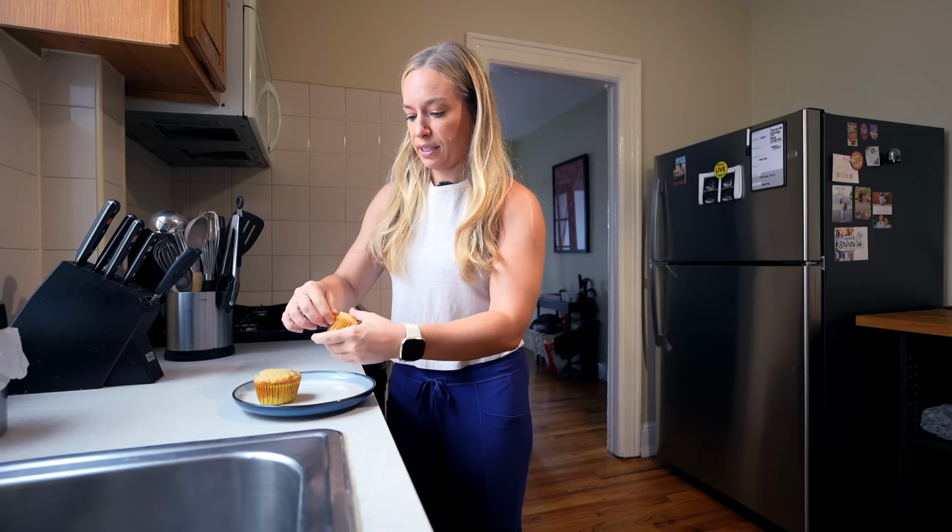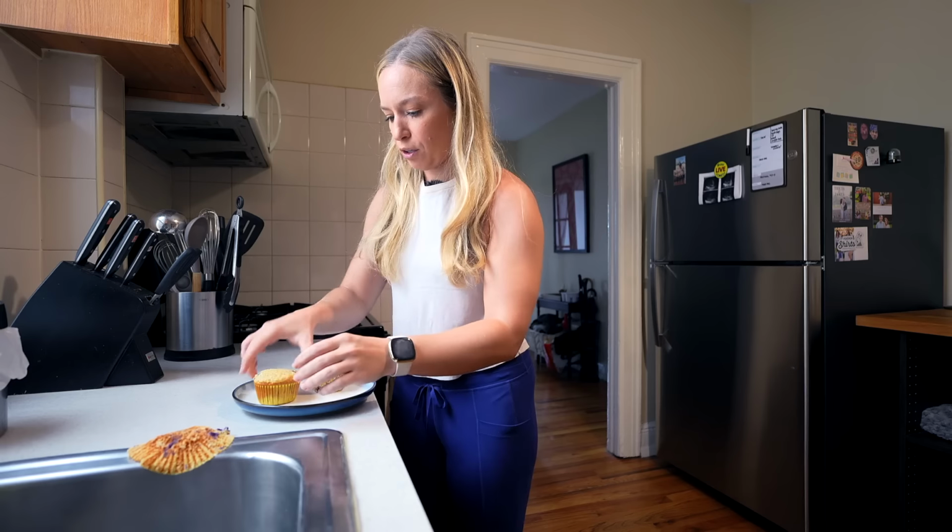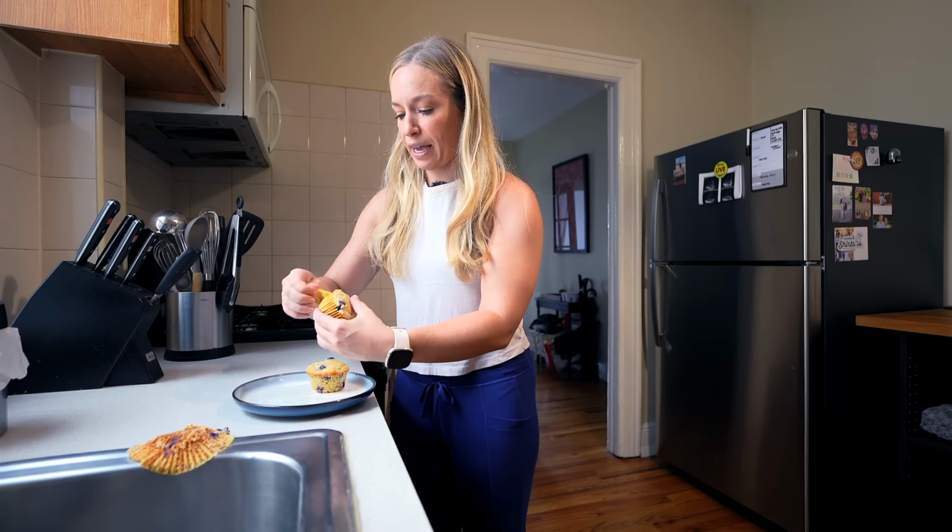So in terms of eating these, I just heat them up for 30 seconds and peel off the paper pot. Don't ask me about macros, calories, or anything.